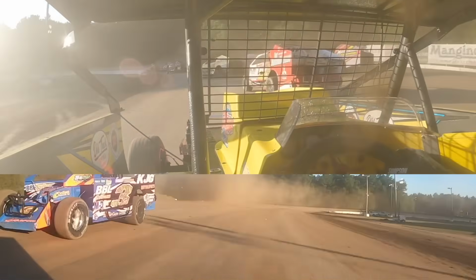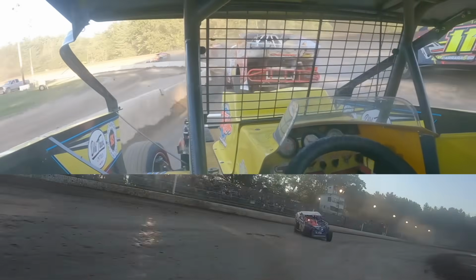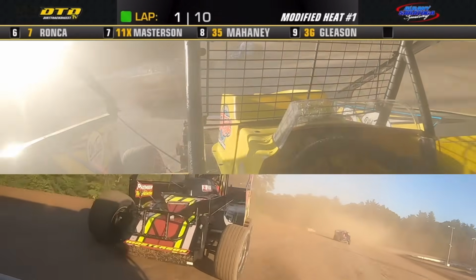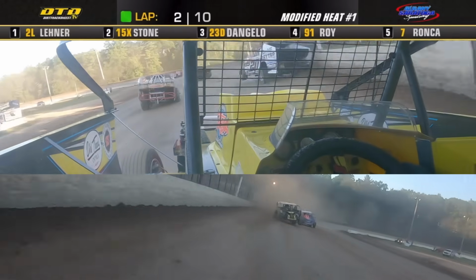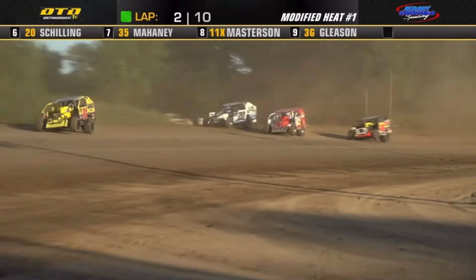Down the back straightaway they run. Got a shootout on the front. Jack Lehner going to nose out in front. He'll come around to lead lap number 1. So the Ginger Ninja leads lap number 1. Now D'Angelo under fire off of turn number 2. Here's the 15 down on the inside of him. The 15X car of Justin Stone. Going to take over the runner-up position, dealing the 23 back into the 3rd spot. That is Tommy D'Angelo.